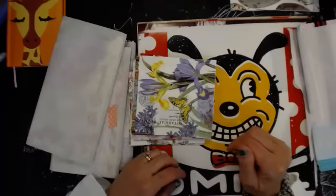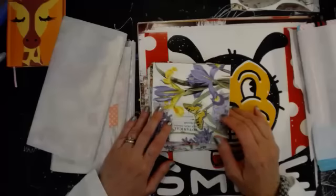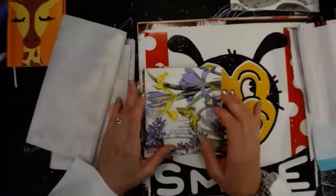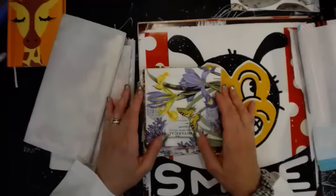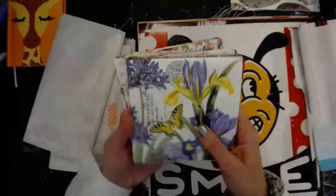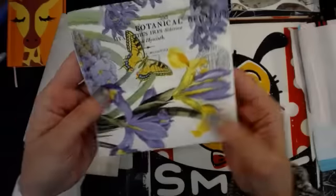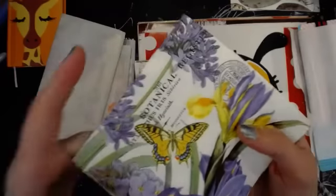Hey, Debbie Boring. So we're going through Happy Mail still. And after this, I'm going to start another project, but I'd like to do the Happy Mail on its own. Okay, so let's finish looking at the rest of Blondie's napkins here.